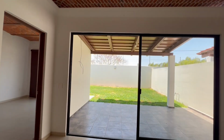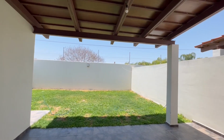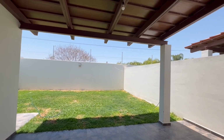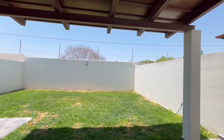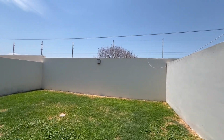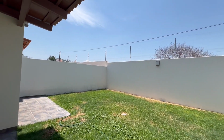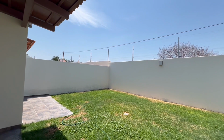As we come out, we can see we're actually coming under a covered terrace here, coming out to the garden area. So if you have a dog, this would be really nice. Or if you just wanted to do something with this garden, put some nice landscaping in, get a hot tub, all of that is possible. Even, I'd say, even a little pool would work quite well in here.